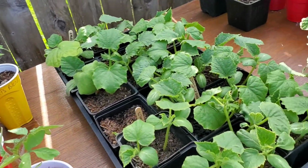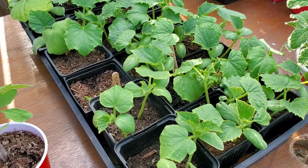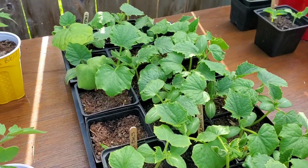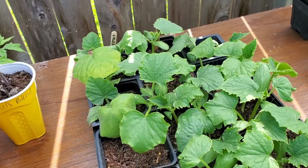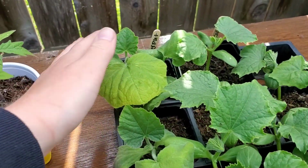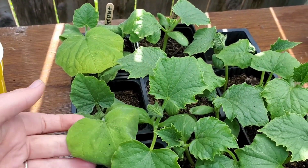And then over here, I haven't gotten these in the ground yet. They're ready to be transplanted. I just haven't had the time to do it. I'm hoping tomorrow I can weed the cucumber bed and put these in the ground. These are all lemon or burpless cucumbers, and then I also have 2 butternut squash, one here and one here. They are needing to be watered.